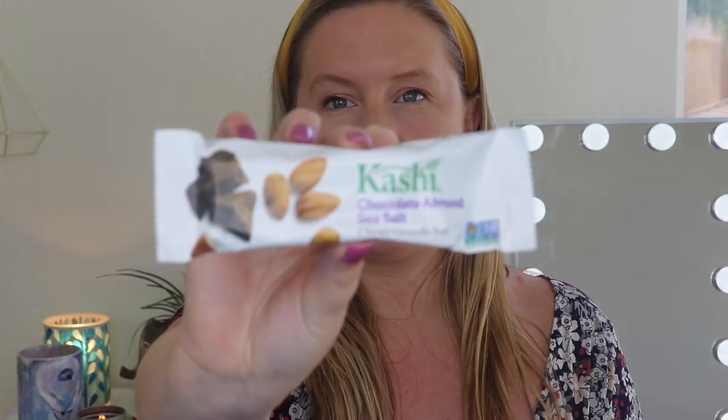The Kashi chocolate almond sea salt chewy granola bar. I've never had this. I've had a Kashi bar, I believe, in the past, but it definitely wasn't this one. I don't think it was a chewy granola bar. This sounds so good and right up my alley. I love snacks like that. We have a chewy chocolate chip granola bar.